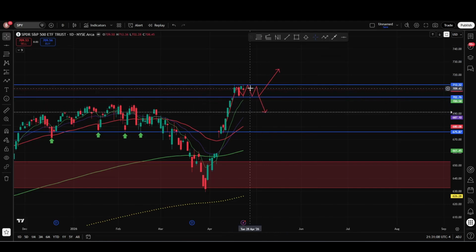Now, a bull pennant is a bullish setup. We can start consolidating here and then boom, rip out of here above 712. Then I believe SPY will run to 720, 730. It will cause a lot of euphoria in the market and just start sending you up.